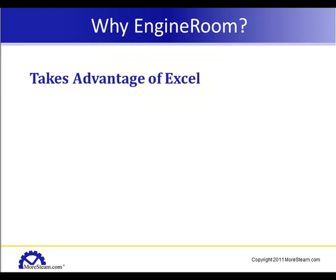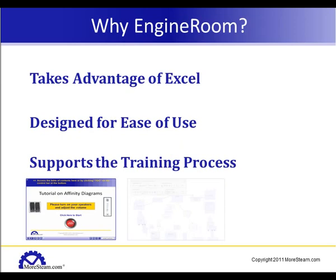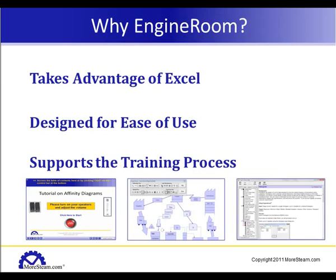A big advantage is that you can share your results with anyone who has Excel, whether or not they have EngineRoom. It is designed for ease of use and employs a menu-driven format. And EngineRoom supports the training process because it is integrated into Morse Team's e-learning courses, giving you a ready source of tutorials, examples, and other materials needed to improve your understanding of the tools.